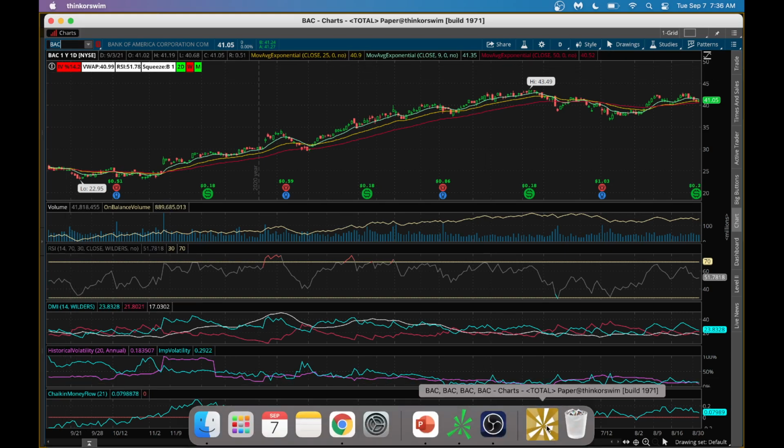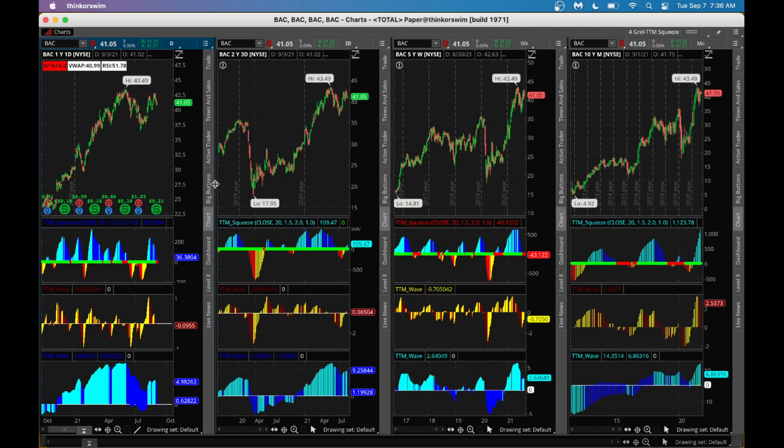So with that, let's go into a TTM squeeze indication here. As you scan through here, we got a squeeze forming in a 1-day chart here. When the squeeze is forming, it tells you there's a tight compression of volatility. At the time, longer term C wave is above zero. Coast is clear. You could go buy Bank of America. You could buy stock or call option.